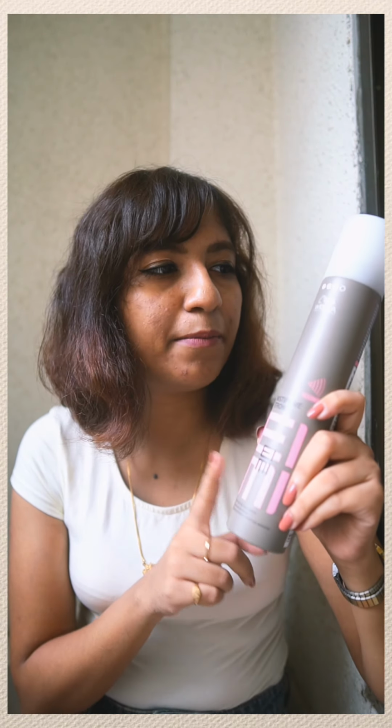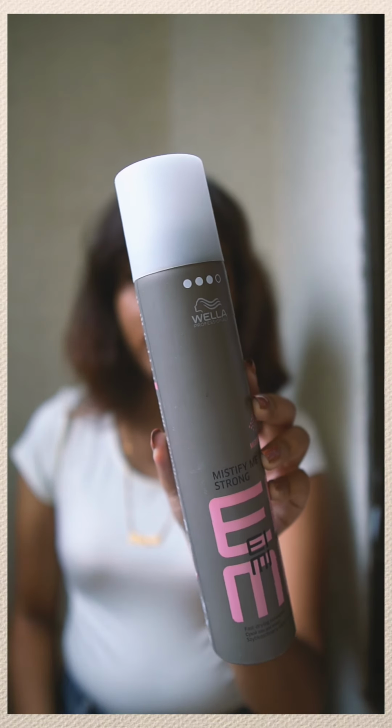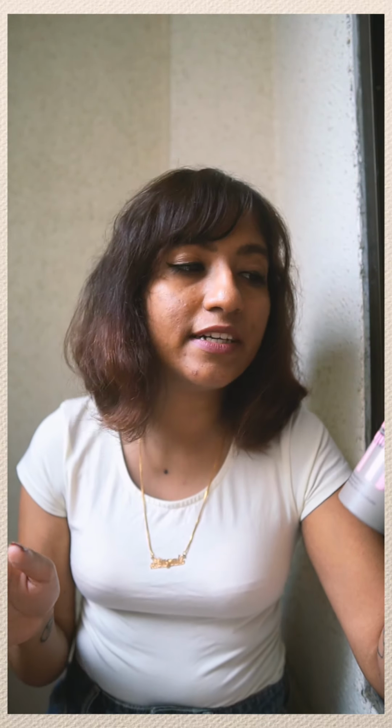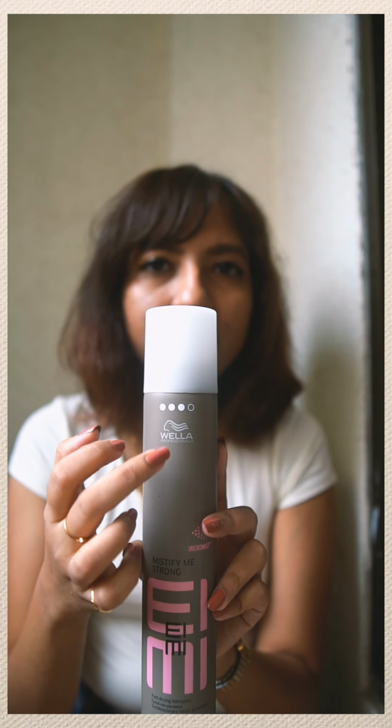For styling, I bought from Wella Professional their Mistify Me Strong Fast Drying Hairspray. So I used L'Oreal Hellnet spray for the longest time, but now my can of it got over, so I looked online and went for Wella. Now Hellnet has a reputation of being a really strong hold. This one sort of has a medium hold because they've shown that the hold is 3 dots but not 4. I've used it a couple of times. I don't mind it.